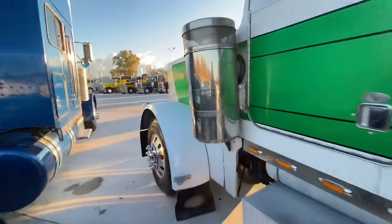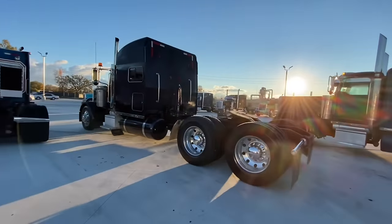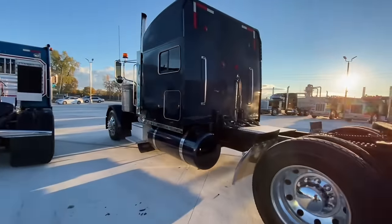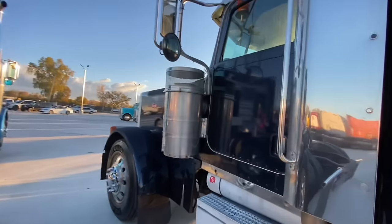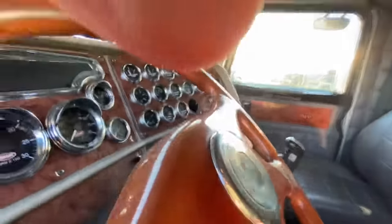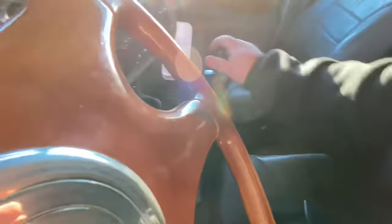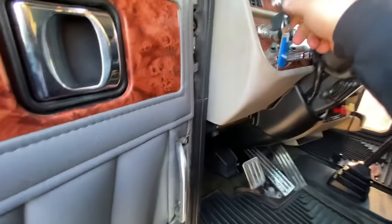Let's go look at the truck that I'm looking at. It is a cold one out here, but here she is. Good, hasn't been started yet. All right, let's make sure she's in neutral. All right, let's make sure here. Oh yeah, she's in neutral. All right.